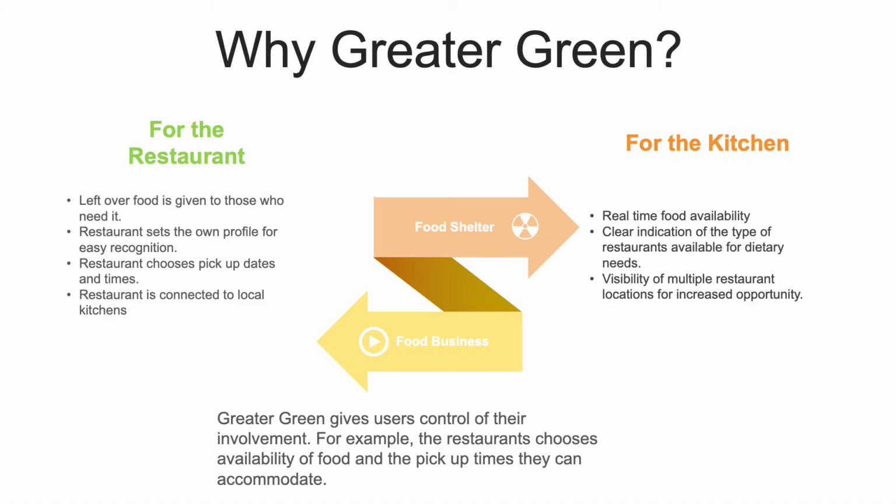So why choose Greater Green? Well, Greater Green gives users control of their involvement. Ultimately, this was created with the end users in mind. So, for example, the restaurant chooses the availability of the food that they have and the pickup times that they can accommodate. The food bank, on the other hand, gets a clear visibility of the restaurants in their local area that are available, and they get to choose where they can go and collect the food from.